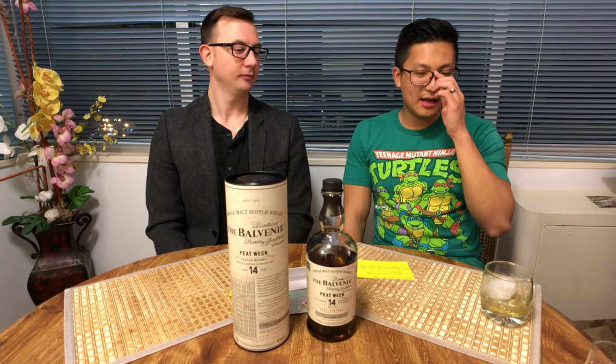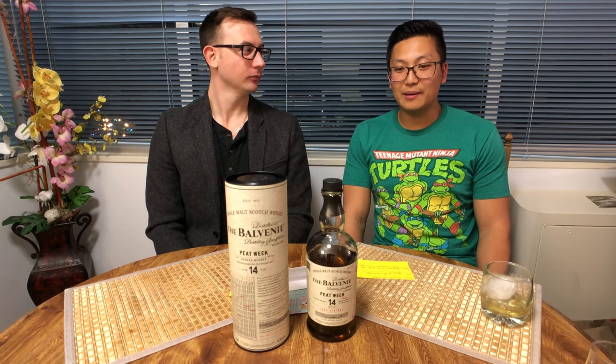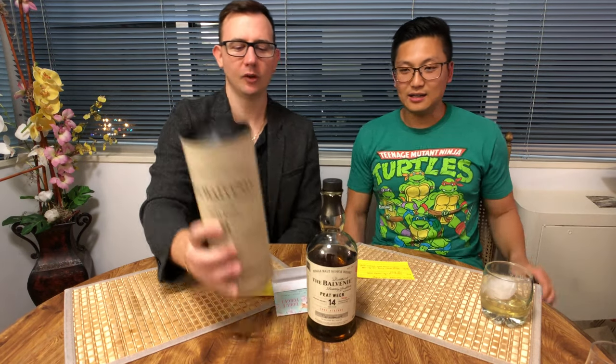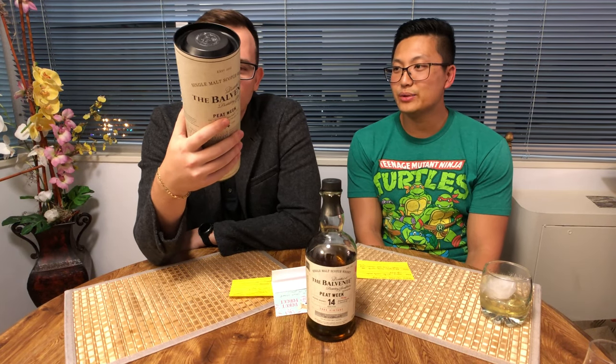Let's make a cocktail. We got a special cocktail. We're going to see how this turns out. I'm excited. And then we will talk about this bottle, how it was made, some of the history. So we can talk about different types of peat, which I would love to know about. Yeah. That's amazing. You're going to love my notes then.